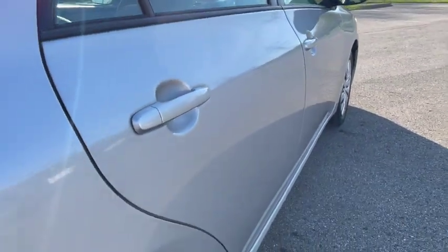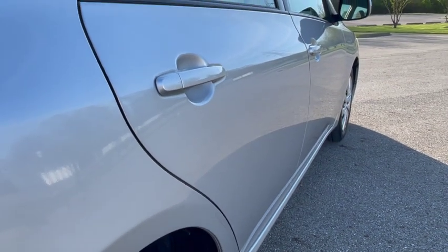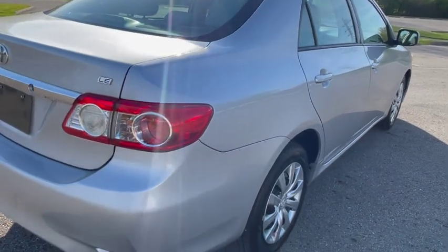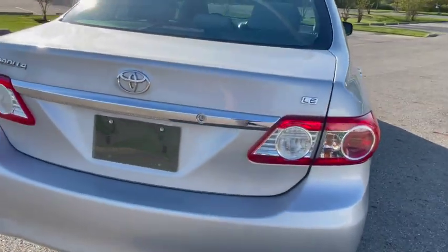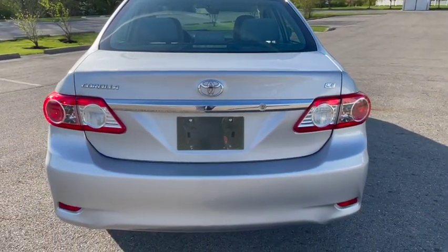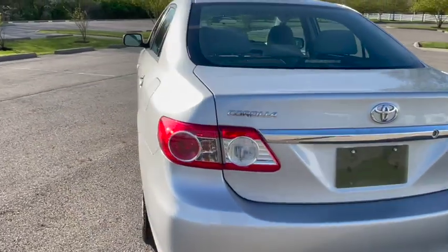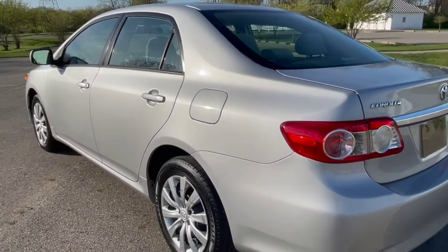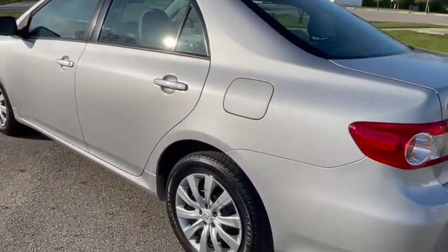It has 183,000 miles. You can see how clean and straight the sides are. There's no door dings or damages of any kind. A few little spots that I've had the paint touched up, I can show you here, but not many at all. This side just as clean. Paint sparkles and shines very nicely.